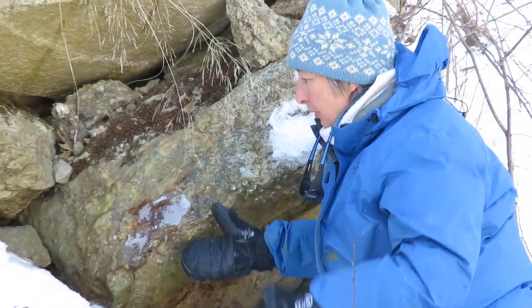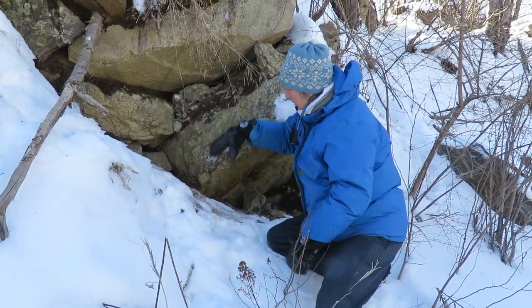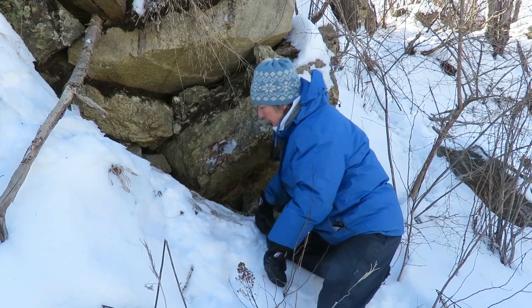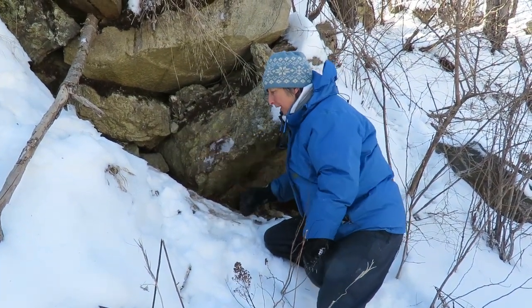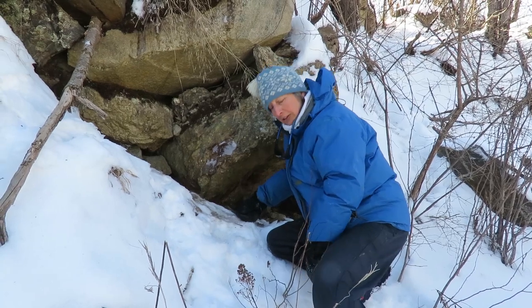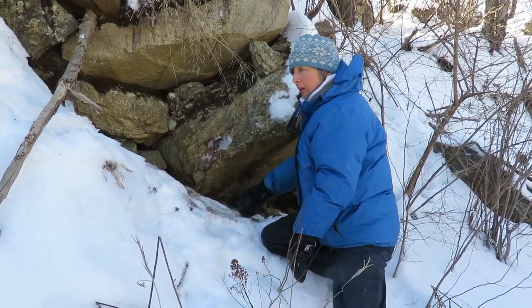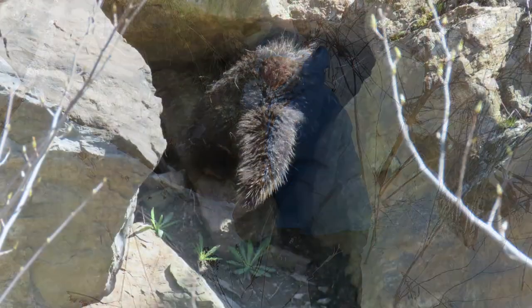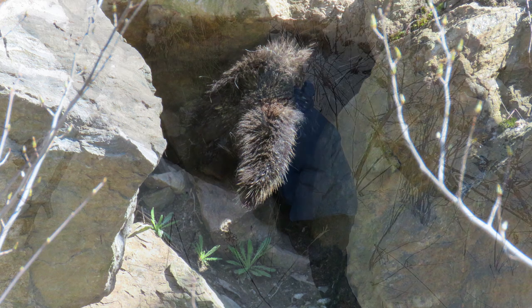So they love these rock dens. This rock den just goes way back, with all kinds of little crevices and hidey holes. When you peek in there, you can't see because it goes down and then back up like that. But they're really well protected in there. If a predator like a fisher was to come in after them, all they have to do is turn their back so that their back and their tail is facing the predator, and there's no way they could be attacked in that position. So they're very safe. And it's warm in there too.